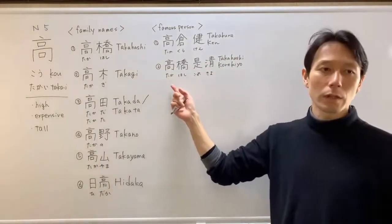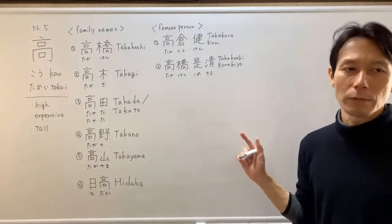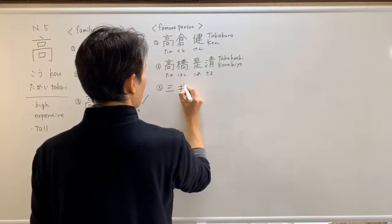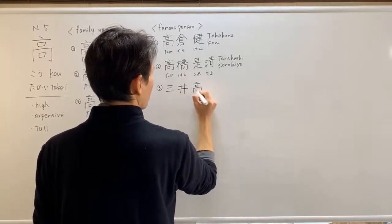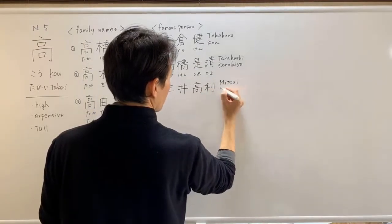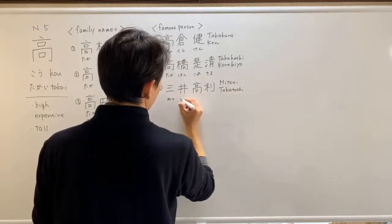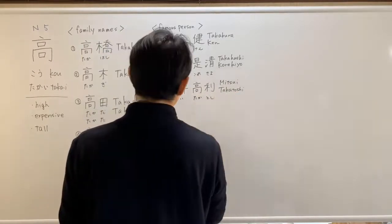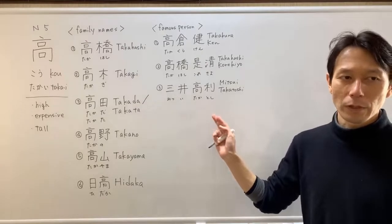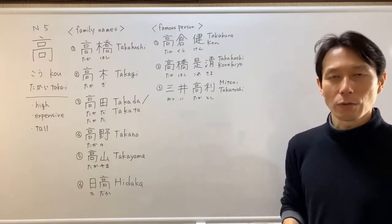Number two, Takahashi Korekiyo. And he was the former Prime Minister of Japan. And the number three, Mitsui Takatoshi. And he's the founder of the Mitsui Zaibatsu conglomerate.